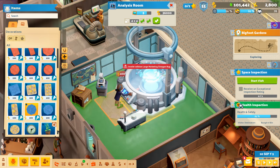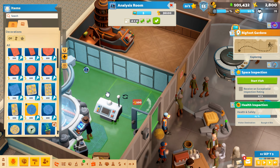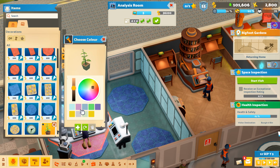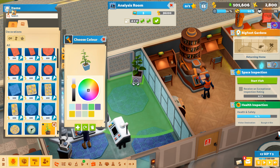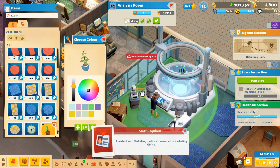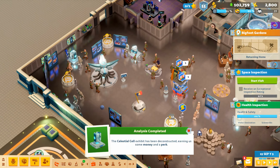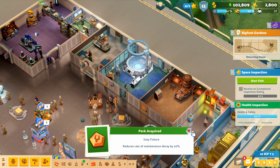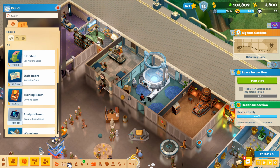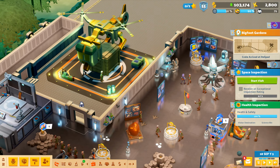Right now, let's improve a little bit of the decoration in here. There we go. Just to try to get that a bit nicer. I gotta get a plant in here. I really wish I could decorate with some of the other plants as well. There we go. Probably need another assistant soon. The celestial cell has been... Ooh, easy fixture reduces rate of maintenance decay by 25%. I probably should be doing more of those perks and getting more perks soon.